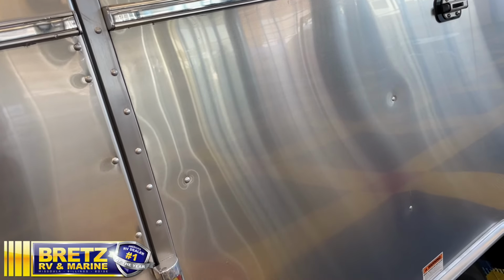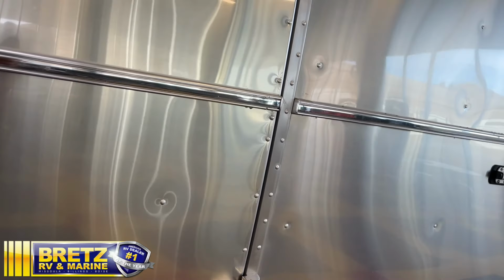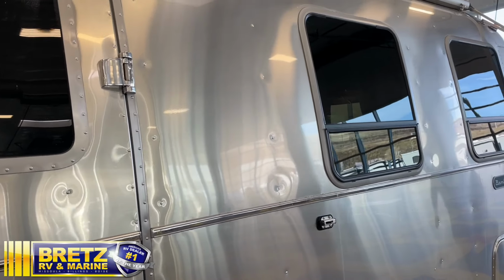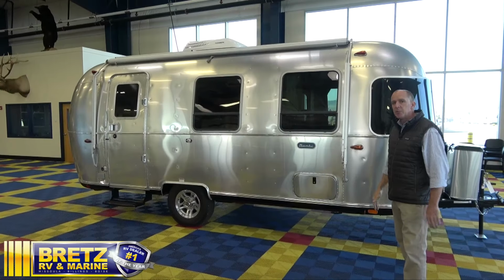Another thing with Airstream is just the shape of the trailer. So aerodynamic, not only front to back, but side to side. And so you're towing it on a windy day, a big square trailer is going to get pushed around, the Airstream is going to be a lot more stable behind you.